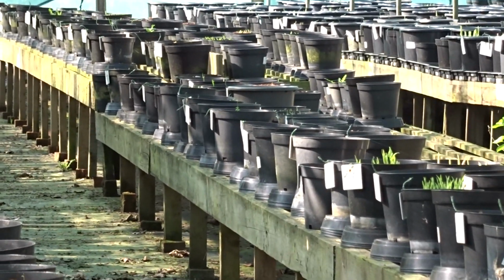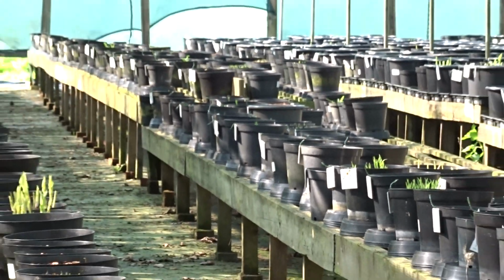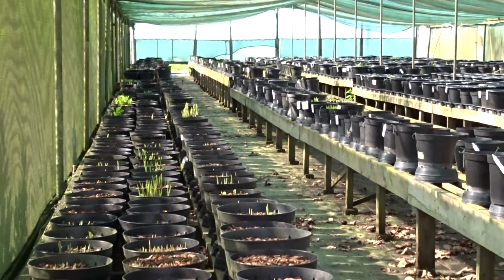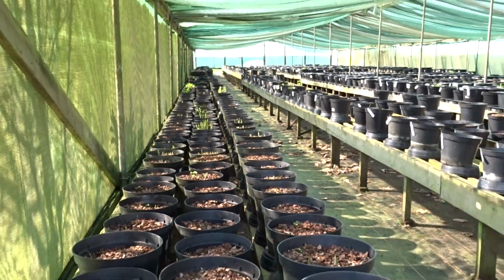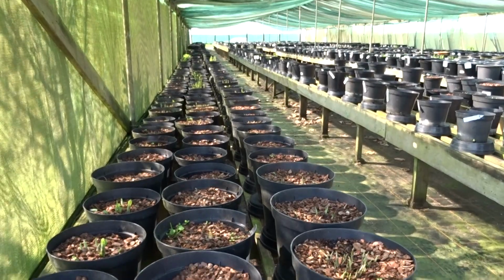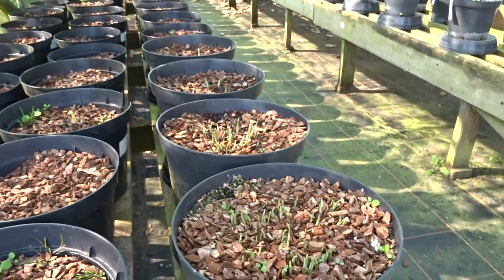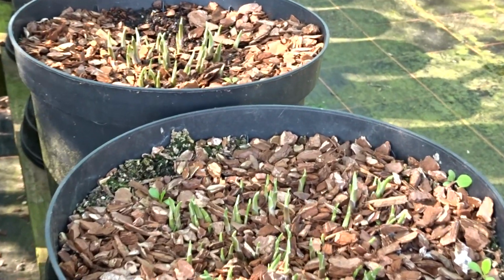Just having a little bit of a scan around the nursery just to let you see what's happening. As you can see, we're getting shoots coming up. Love this time of year, especially when the weather's reasonable like it's been recently. Lots and lots of shoots coming up.